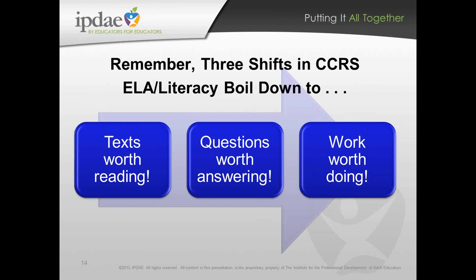So let's talk about one more thing: those 3 shifts in ELA, because it boils down to 3 specific things. We want to make sure that within the classroom, students have the opportunity to read texts that are worth reading. Not just some throwaway little paragraph, but something that is going to help them build not only their reading skills but their knowledge, because we want them to be able to read to learn as we go forward. We also want to make sure that we are asking questions that are worth answering, having our students dig deeper into what they're reading, because that's going to be such a useful workplace skill as we move forward.